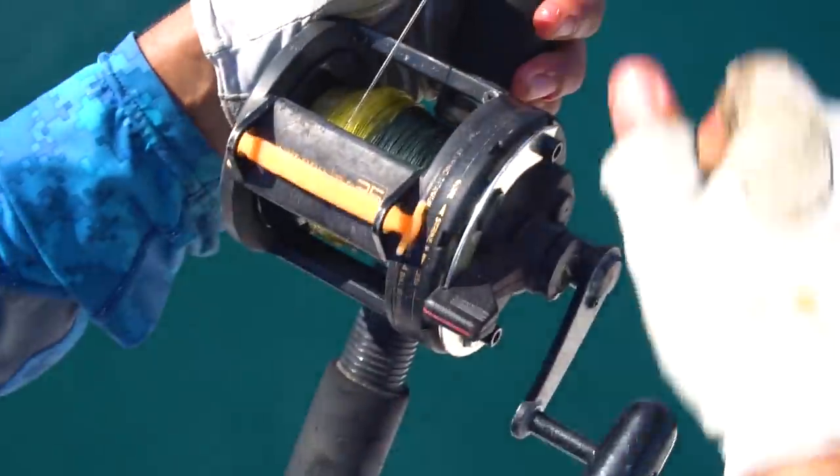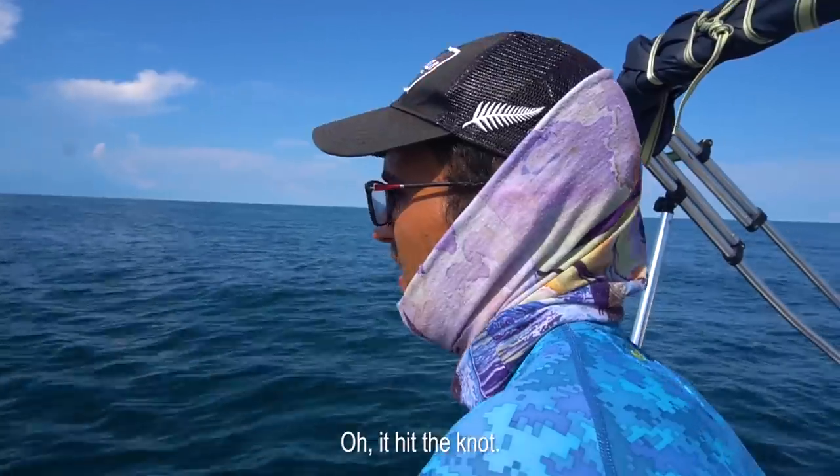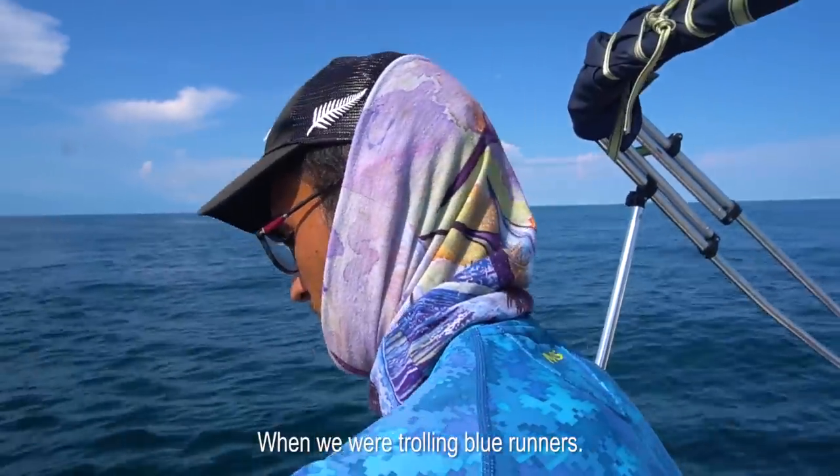Wow, wow. Line just peeling off. Oh, hit the knot. How in the world did that guy hook a sailfish? And we're trolling blue runners.